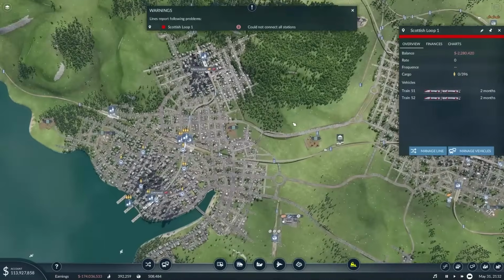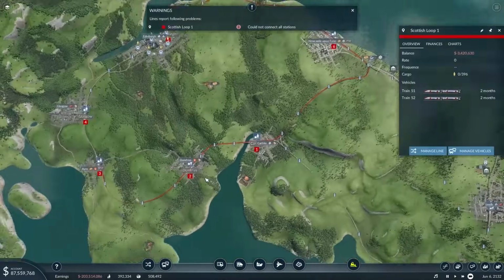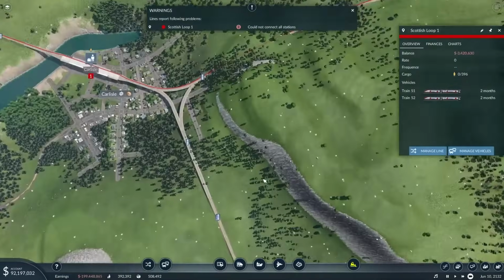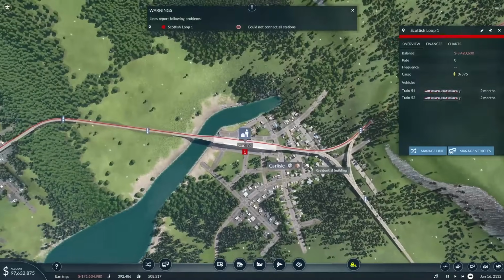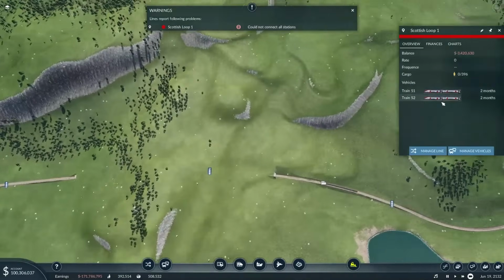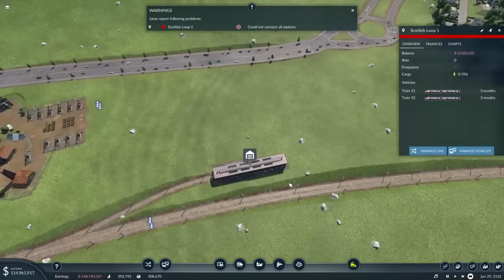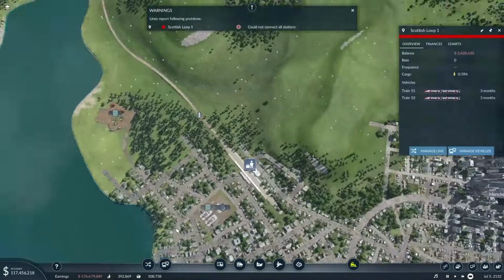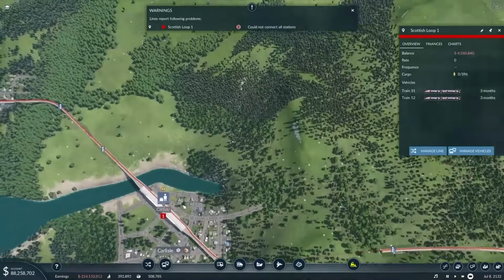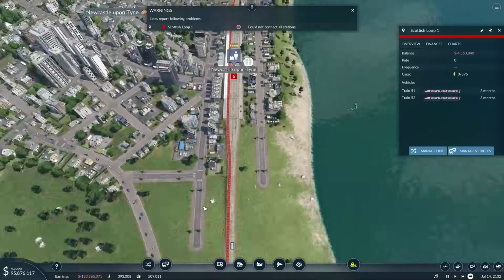But what's the issue? We can't do the Scottish Loop, or at least Scottish Loop 1. Could not connect to all stations? But why? It shouldn't be an issue. I don't get how it's an issue. Because if the other Scottish Loops can do it, the Scottish Loop 2 goes round. Well, it goes this way round.